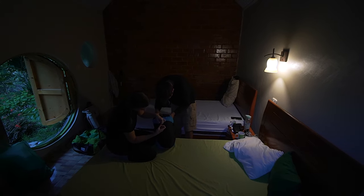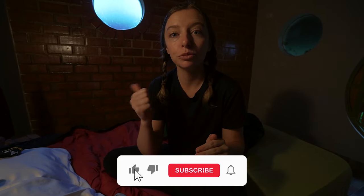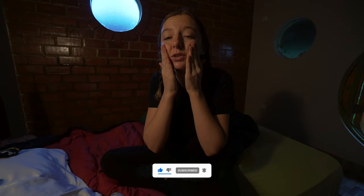Our morning routine self-care looks a little bit different on the Salkantay trek. Basically, it's been narrowed down to brushing our teeth, deodorant, and lots of sunscreen.